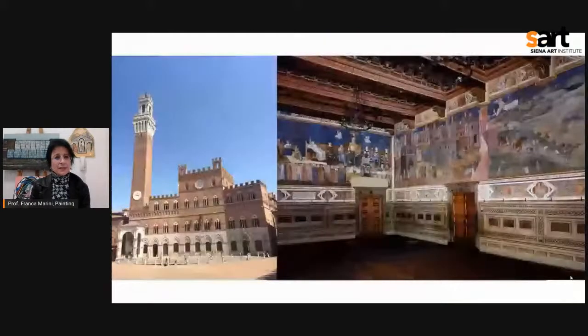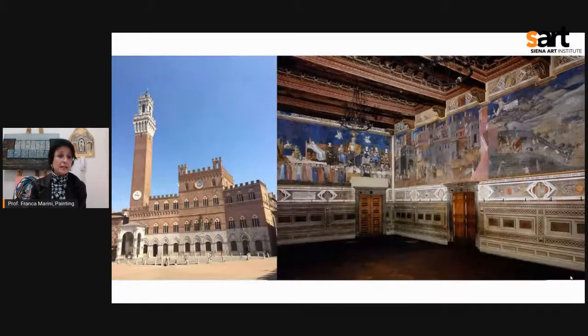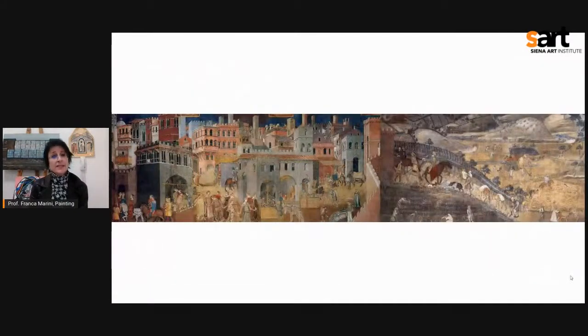And next, on the left, you can see the city hall, and on the right, the Sala dei Nove inside the city hall, where the wall painting is. It's a very important work, which of course we will not miss the opportunity to visit. And this is a detail from the Good Government, which represents the harmony and the dialogue, the relationship between life in the city and life in the countryside.